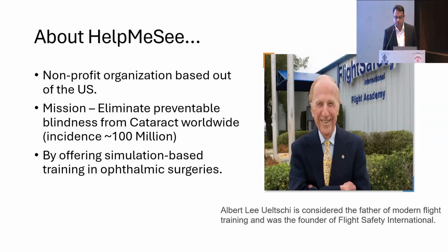The picture that you see here is of Albert Ucci. He is founder of Help Me See, and he was also a co-founder of Orbis International. We all know that Flying Eye Hospital from Orbis International was a big success, but it had its own limitation, and it was not possible to scale up the efforts that we were putting in eradication of cataract blindness. So he came up with this novel idea of creating the Help Me See simulator.